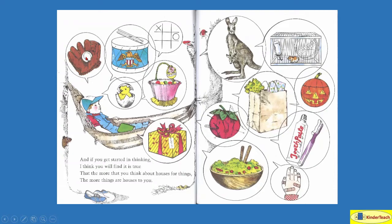So the glove is a house for a ball. The tic-tac-toe thing is a house for circles and X's. And a shell is a house for a little baby chicken. The hammock is kind of a house for a boy taking a nap. The present is housed by a box. The kangaroo's baby, a joey, lives, or the house is its mother's sack. The gerbil's house is its cage. The grocery's house is the bag.